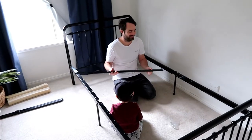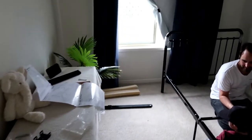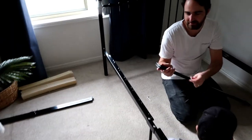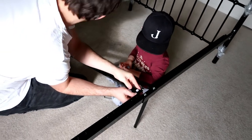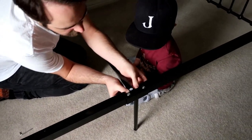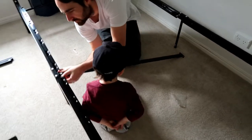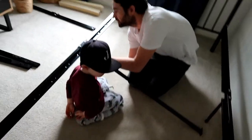Putting Jetty's bed frame together today. It arrived. The old one's getting picked up today. What do you think so far, Jetty? Yeah, good. Good so far. Yeah, what do you think about the colour?